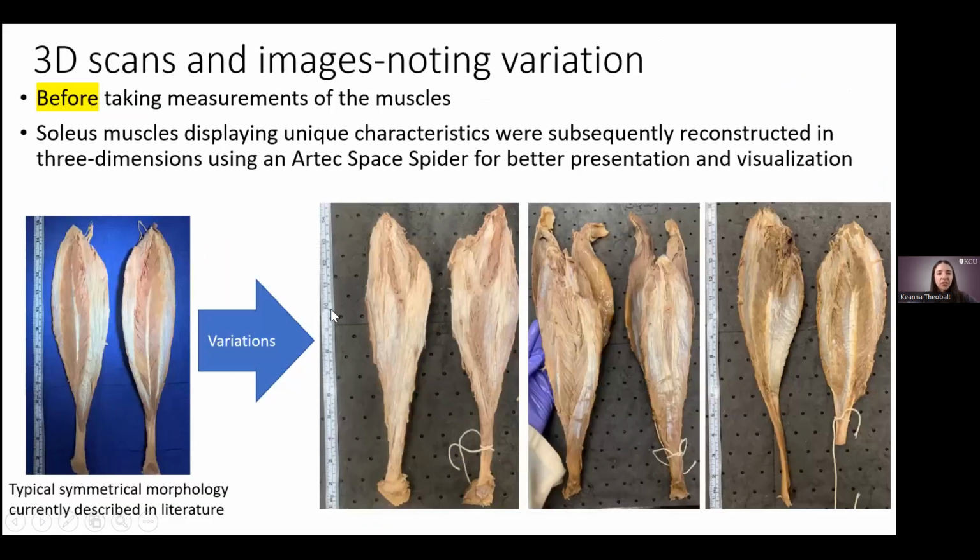And before we took any measurements, we used a 3D scanner to create images for noting variation within a single individual. So soleus muscles displaying any unique characteristics were subsequently reconstructed in 3 dimensions using a 3D scanner for better presentation and visualization of that variation. So here we see a typical symmetrical morphology that's currently described in literature. We see bipennate fibers on both sides, and some variations are included here before we reconstructed them in 3 dimensions.